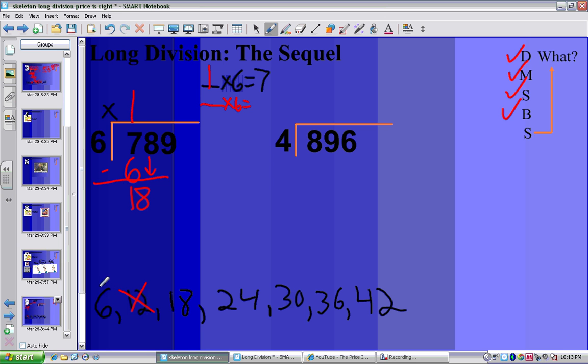Well, if we go down to our multiples, 6, 12, 18, it would take 1, 2, 3 6's to equal 18. So the answer is 3. Remember, the answer to the what question always goes on the top. 3 times 6, touch it, equals 18. I divided. I just multiplied. Can you think what to do next? Subtract. I knew you were way ahead of me. 18 take away 18 is 0. Now, I need to bring down.